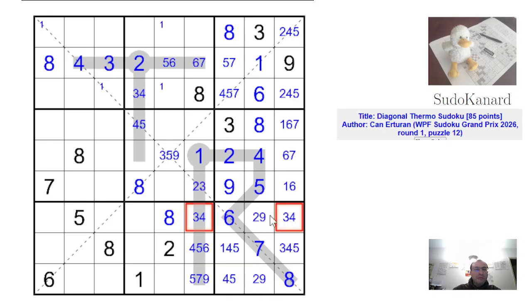Here we have a 3, 4 pair, which could be useful. On this row, 1 is not here, 1 is not there, so 1 is here. And the remaining digits here are 2, 7, and 9. So this is from 7, 9, this is from 2, 7, 9.